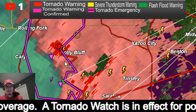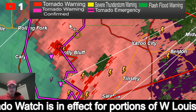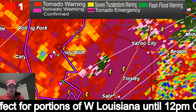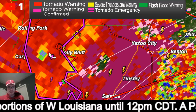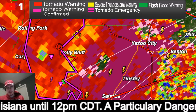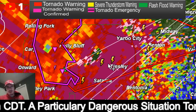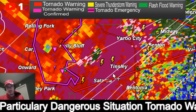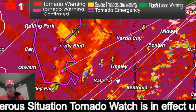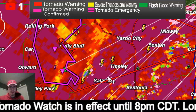So, let's see. Again, a debris signature that was showing up near Holly Bluff. We should be getting a scan here in the next few seconds. Hang on one second. And if this is still on the ground, I fully expect this warning to turn purple.